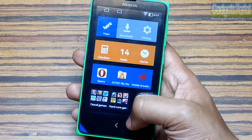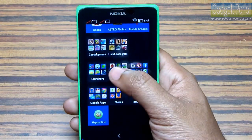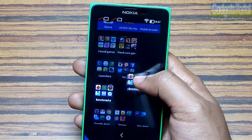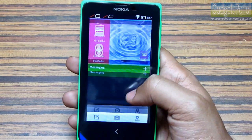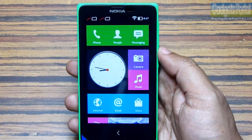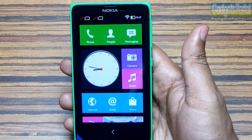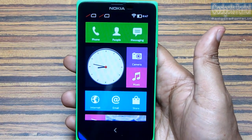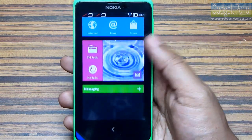interface. This wasn't the case when I started using this device, but after installing a couple of applications and games and especially the launcher, the interface has become quite laggy. Fortunately, this smartphone has not crashed even once during testing, unlike other entry-level Android devices. And you should not blame Nokia for this, because Android itself is quite laggy and what you are getting at this price point is quite reasonable.